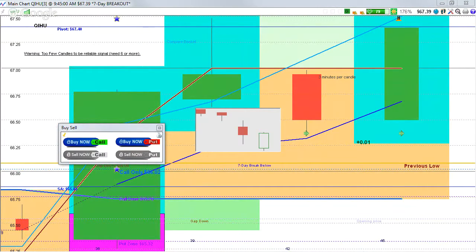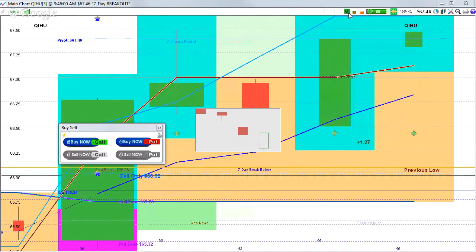It's already filled the gap here. So we don't know where this thing's going. The only thing I like about it is it's got the G, so it's a little bit more of a standard run. There's no volume, so this is going to be a rocky road. So at this point, it's proving itself a little bit more. It's broken above the pivot. It's continued after 9:45 to move in the green direction, so this stock could keep going.